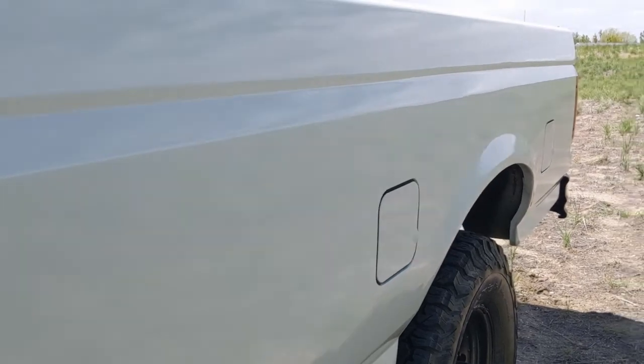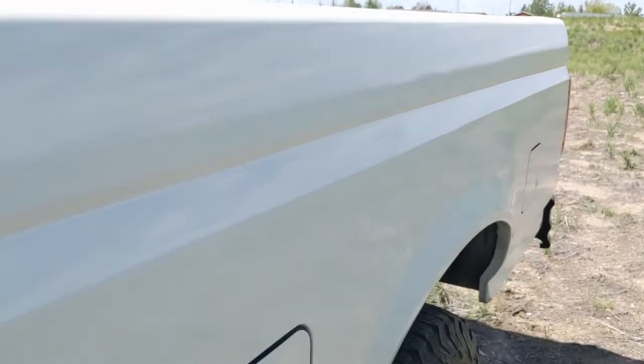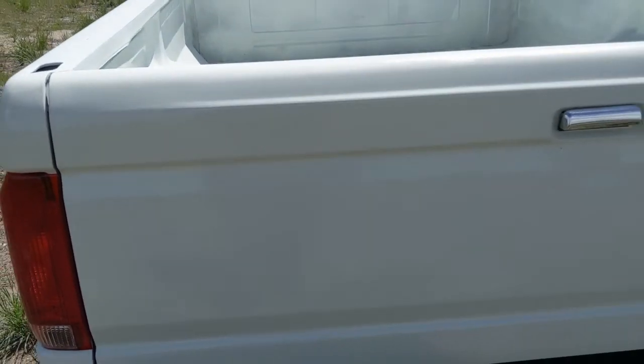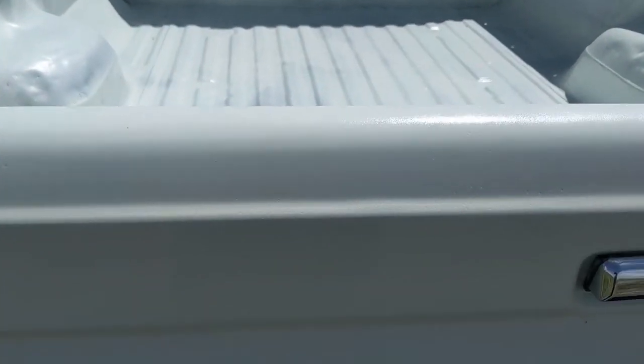This truck was painted with a single stage paint, and you can kind of see some imperfections. See if we can see that. White kind of hides some of this, but you could see here wasn't prepped 100%. You can kind of see some imperfections again in the body right here. From here it's hard to see, but any closer you can nitpick the body on it. You can kind of see some areas here.